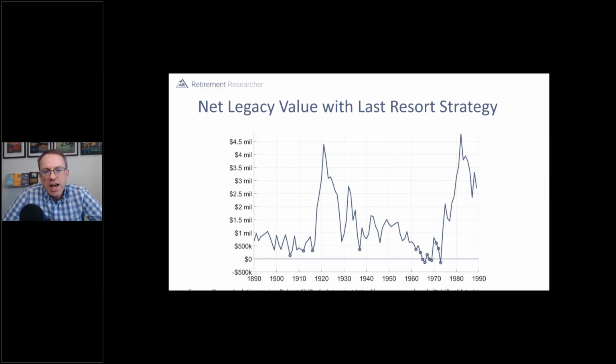Now, if there's a dot on the point, the dots reflect their investments ran out, and so they had to tap into the reverse mortgage. So they opened the reverse mortgage when their investments ran out, for retirement years starting where there's a dot. Now, if the dotted points are above zero, the last resort strategy survived. They were able to fully meet their spending goal and leave a little bit something at the end of retirement.